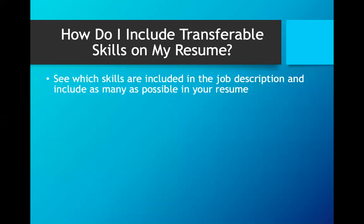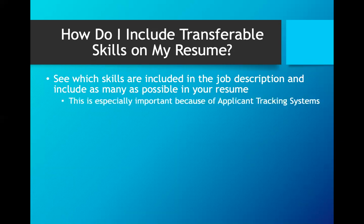So when you're applying for a position, you want to turn to the job description and you want to see which skills are included. And then you want to try to include as many of those as possible in your resume. This is especially important because of applicant tracking systems.